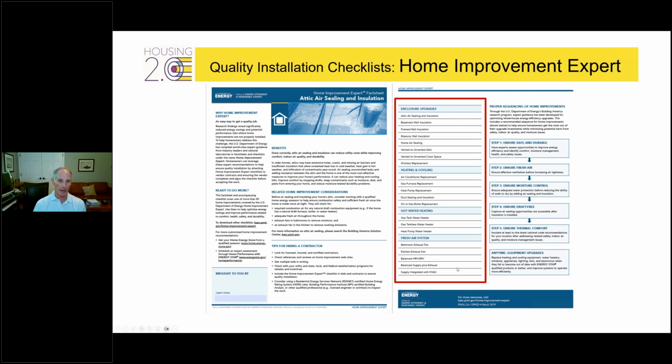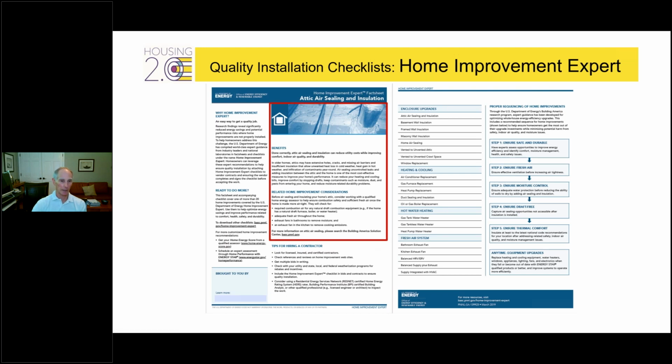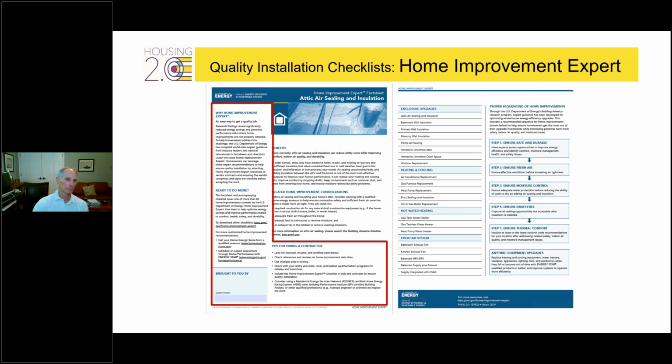This is a sample for attic air sealing and insulation because, again, I'm a big fan of this. It's something we could do everywhere. And the way the checklists work is on the front page, you have the basic benefit of doing attic air sealing and insulation and other related measures that need to be taken into account when you do the attic air sealing. Then comes the generic information for whatever project you may do: enclosure, heating, hot water, fresh air. Why a Home Improvement Expert checklist?